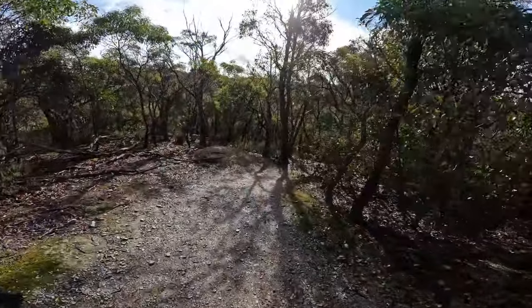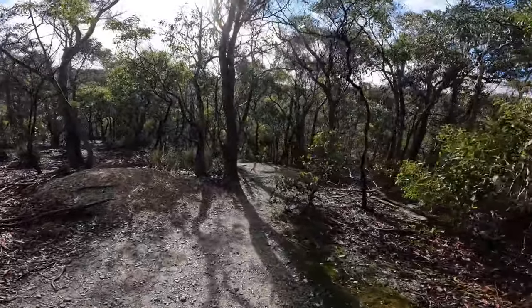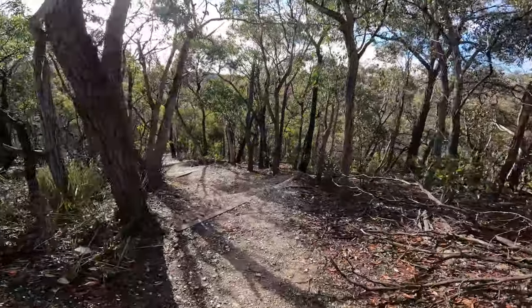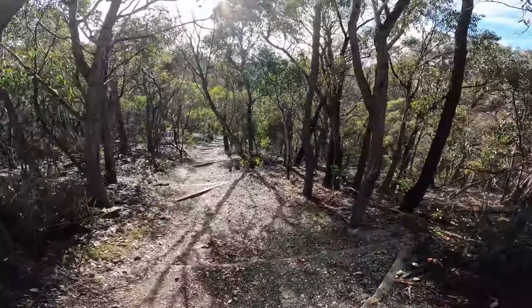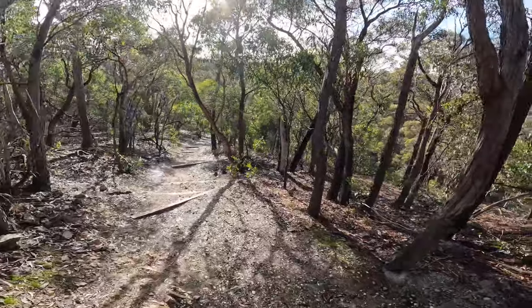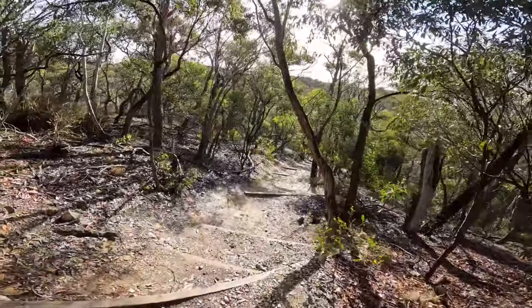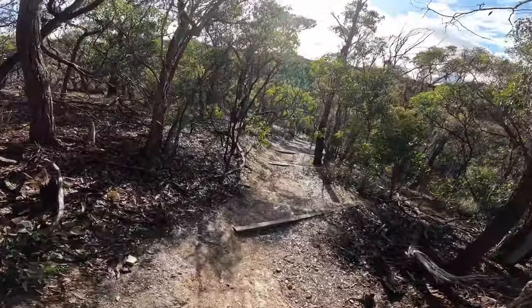There's a bit of downhill. So when you've got downhill, it means you've got to come back uphill. It's a part I don't like. Got a reasonably heavy backpack on, so I'm carrying the camera, the tripod and the drone, but we'll have a nice slow day. Hopefully I don't fall arse over head.